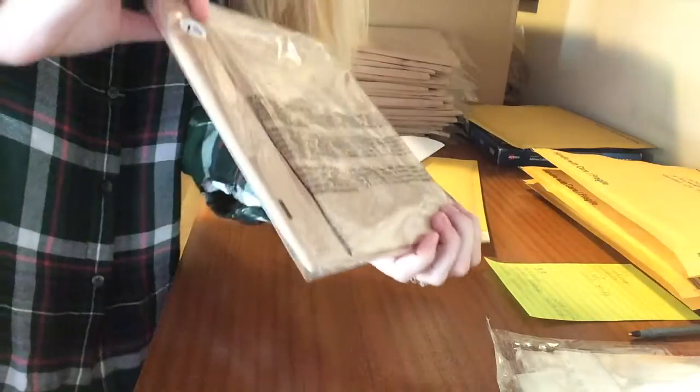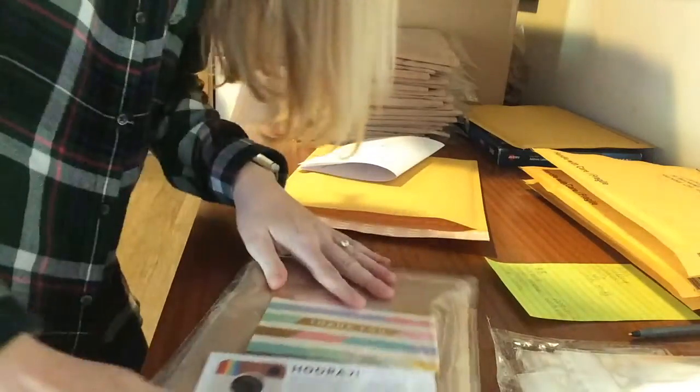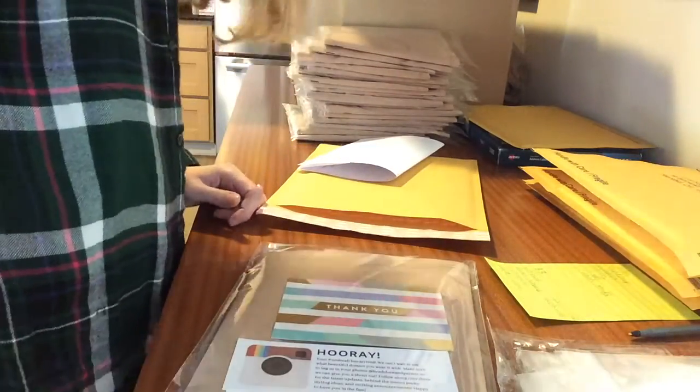And it's nice and tidy, and this will be exactly how it will come to everyone on Amazon, with the exception that there'll be an extra sticker here with a barcode on it. So off these puppies go. Why do I keep saying puppies?